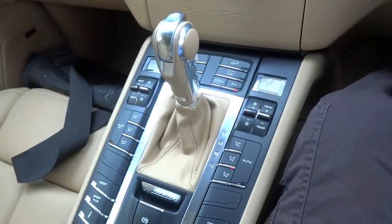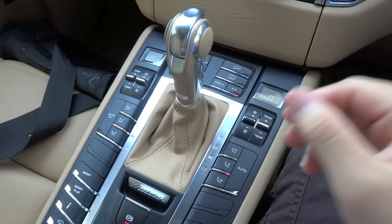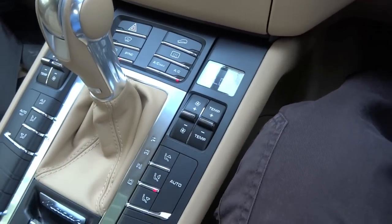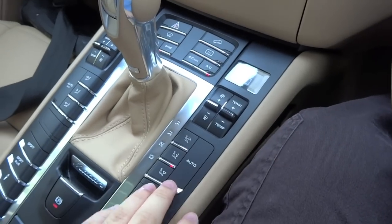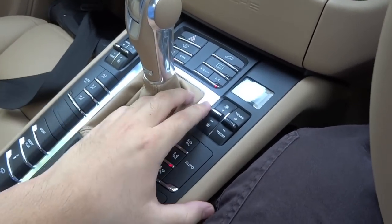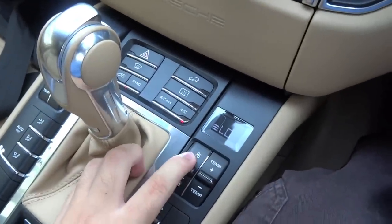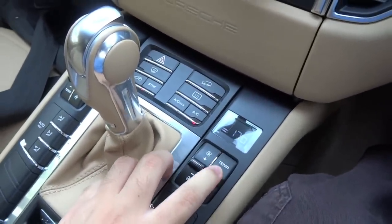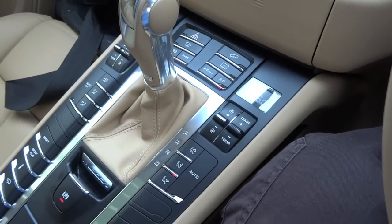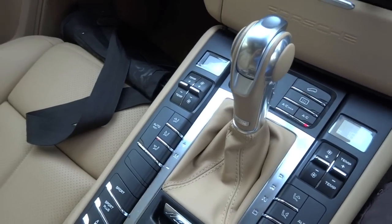The Macan does come standard with a dual-zone automatic climate control system. All of your controls are located on either side of the gear lever. Obviously, the ones on the right are for your driver's side, and the ones on the left are for the passenger side. But for the driver, you do have your fan speed, temperature, your different modes, as well as your automatic mode. You do have the same set of controls for the passenger side.